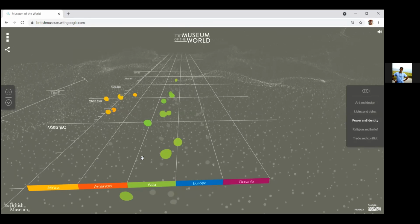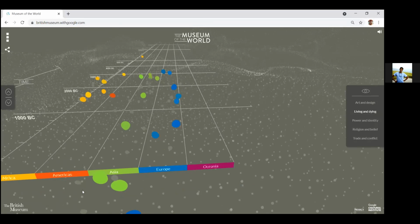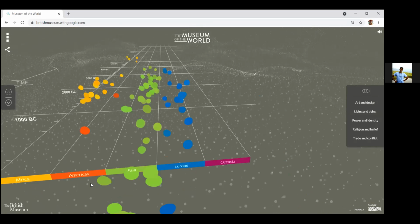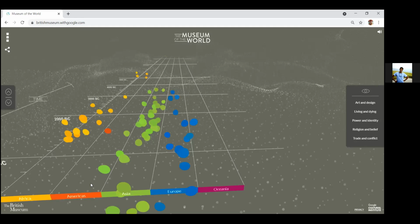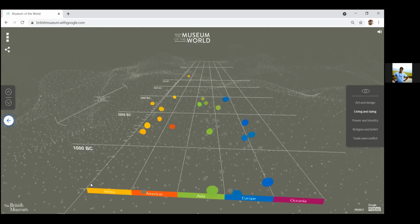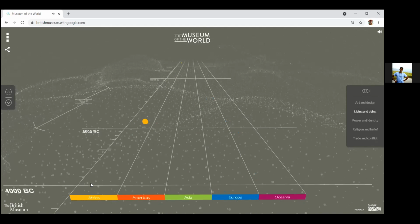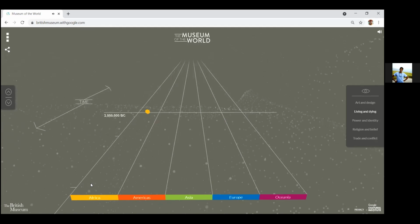But is it in Ranjini? Are you sure it's in, what do you call, living and dying? The mummy? I clicked on living and dying, and is it in living and dying or power of identity, religion and belief, trade and conflict? Currently it's living and dying. You have to go to Africa's oldest one. There is a tool. Yes, that's the oldest tool, and that's the oldest thing the British Museum has.